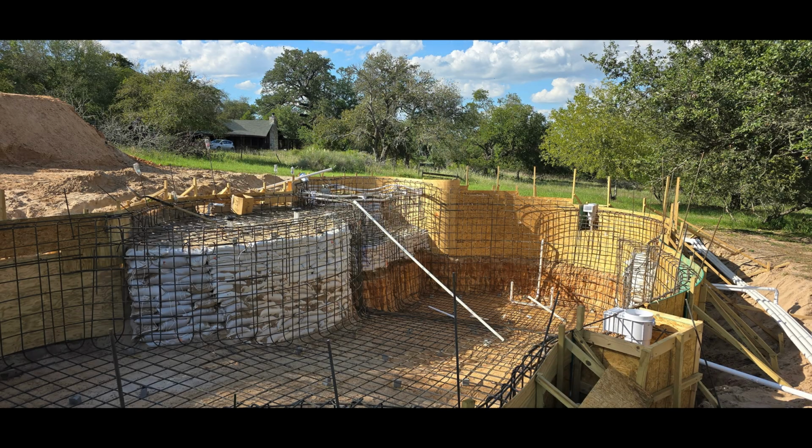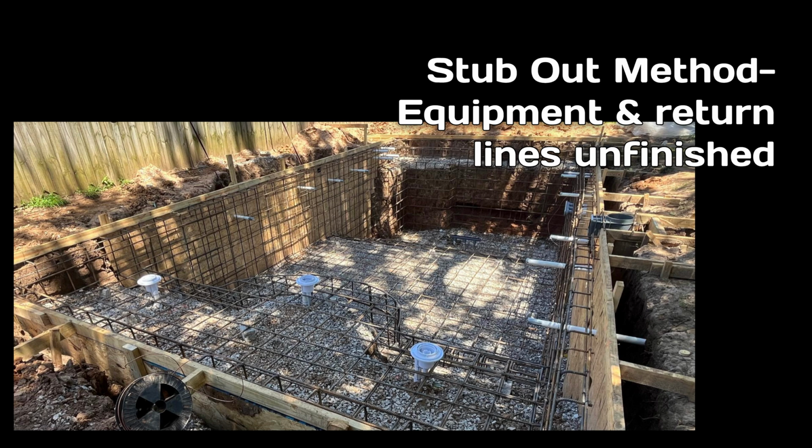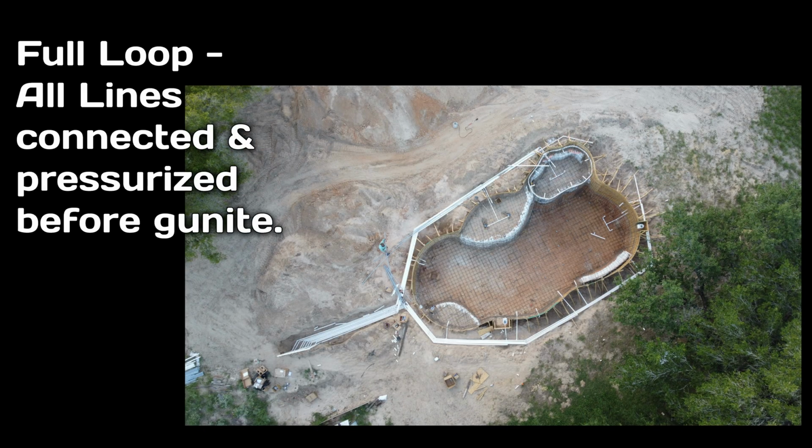Now, depending on your plumber and what you've agreed to, there are 2 common ways pool plumbing might be done at this stage. Some plumbers will just stub out the plumbing. They'll run pipes through the pool shell, kind of like what you see here on my fellow DIY pool builder. And the idea is that plumbing is completed after the gunite. Other plumbers, like the one on my project, will do the entire loop up front. Suction lines, returns, spa jets, and water features, and they'll hook everything together at the equipment pad in something called a manifold. And then they'll pressurize the whole thing.